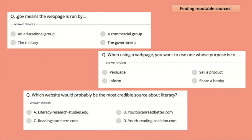.gov means the web page is run by an educational group, a commercial group, the military, the government. When using a web page, you want to use one whose purpose is to persuade, inform, sell a product, share a hobby. And which website would probably be the most credible source about literacy?